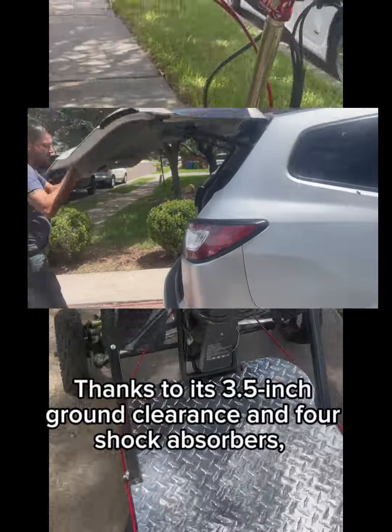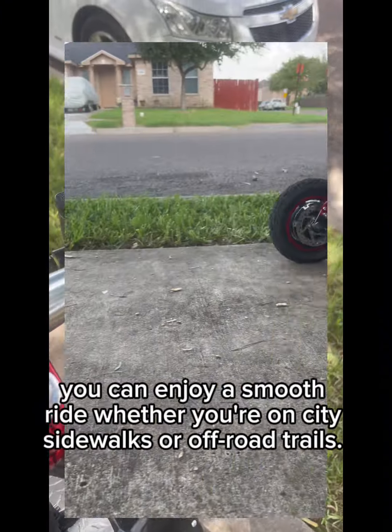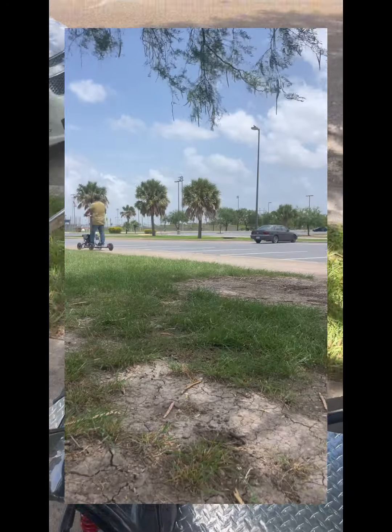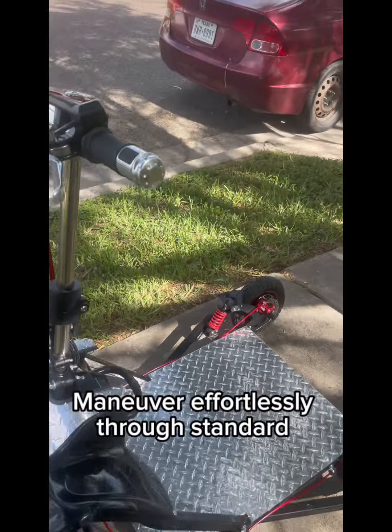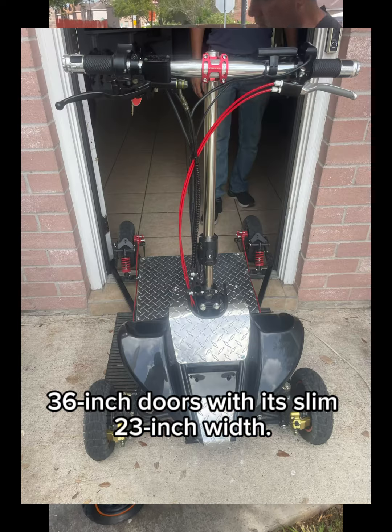Thanks to its 3.5-inch ground clearance and four shock absorbers, you can enjoy a smooth ride whether you're on city sidewalks or off-road trails. Maneuver effortlessly through standard 36-inch doors with its slim 23-inch width.